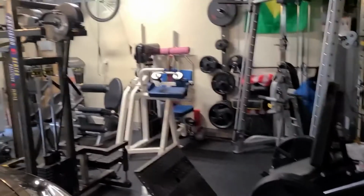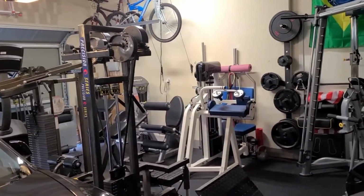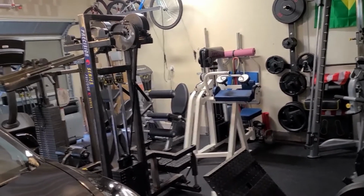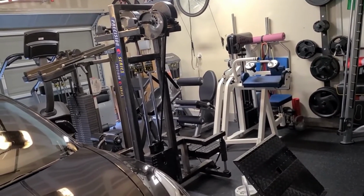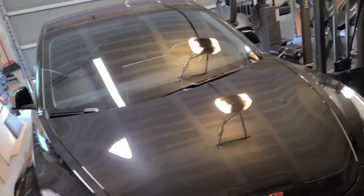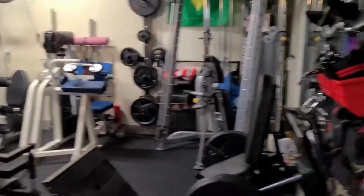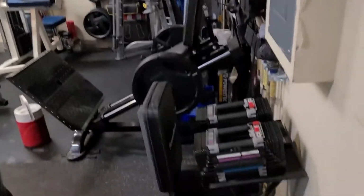So this was before the pandemic. I did get some more stuff during the pandemic, but this is what I've put together for my gym, and it's half my garage. Of course, you see the Tesla in here. That's my wife's car, and of course that's not going to get parked outside. But you can see some of the things that I have.